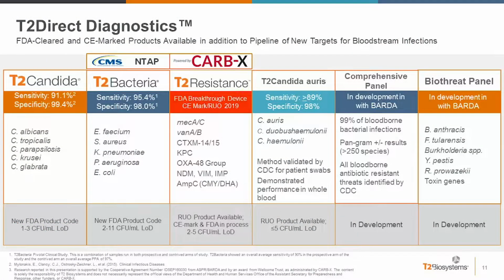In terms of our menu, where are things at? So the first test that we got cleared was in 2014. That's T2 Candida for 5 species of Candida. And that created a new product code at the FDA. This was the first test of its type.